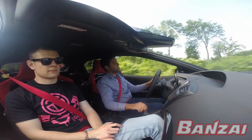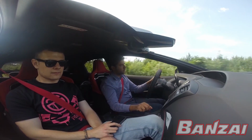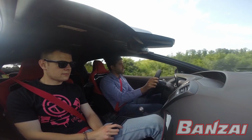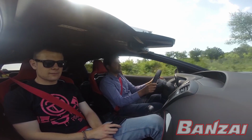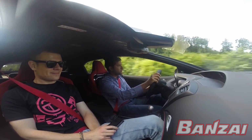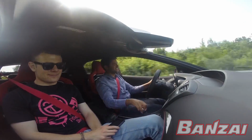Tighter corner here, second gear. Really early, nothing at all. This thing is fast, seriously fast.